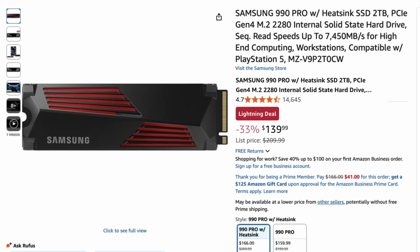All right, the next drive here is we got a couple more M.2 drives actually. I lied to you. I think we have 3 or 4 more left in this whole video, so stay tuned for those. Here we go. The Samsung 990 Pro again with heatsink this time, 2 terabytes. You can see this one over here.